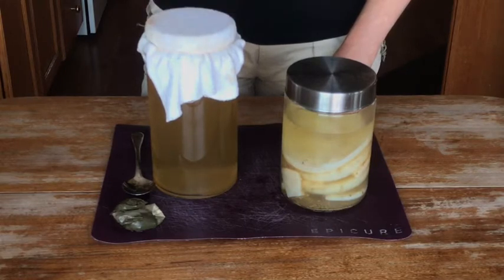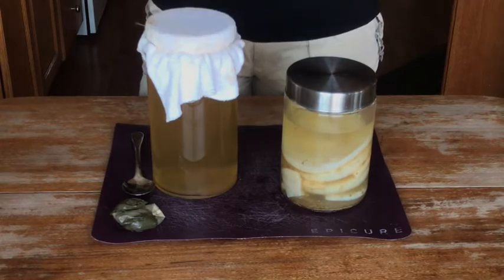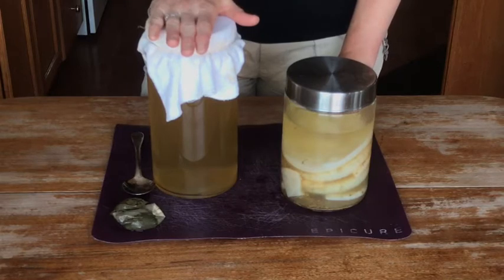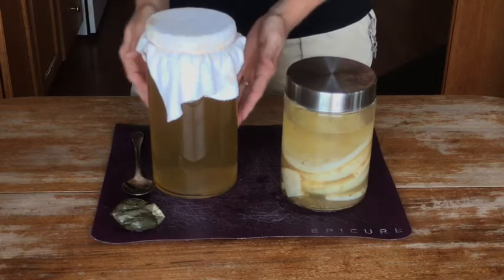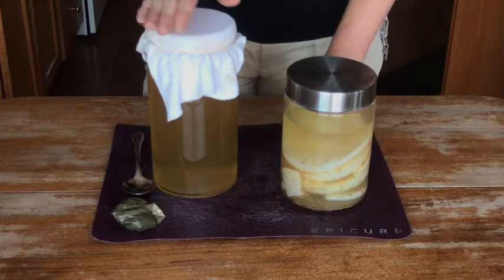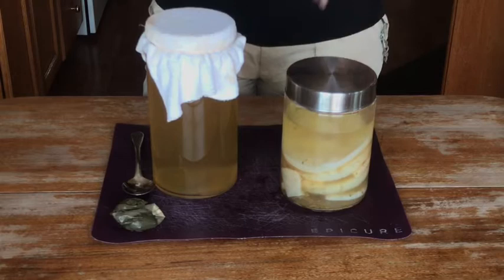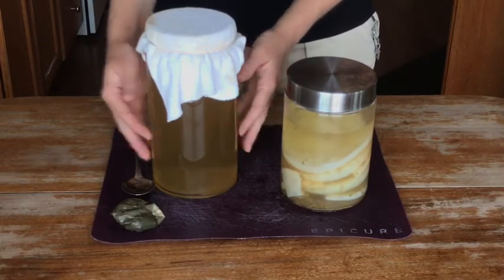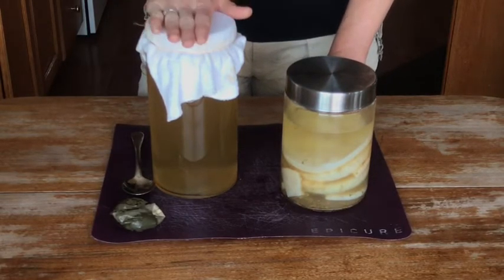For similar reasons, don't keep it near an essential oil diffuser. You are vaporizing those oils. Some of them may affect the SCOBY's ability to do her job. Some of them may affect the flavor of your booch. Some of them, maybe we don't want to be drinking. So I say don't keep her near anything that's going to be potentially a cause for disruption in the fermentation process. You do want it to stay at room temperature, as close to undisturbed as possible.